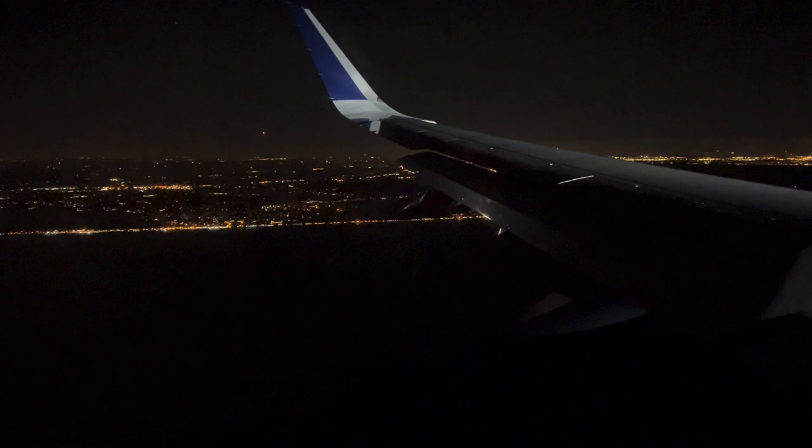New York, good evening, 13138 Mike heavy, passing 1,500, climbing 5,000 feet, heading 100. Roger 13138 Mike heavy, radar contact, climb and maintain 11,000. Climb and maintain 11,000, 13138.